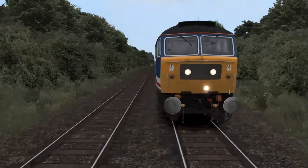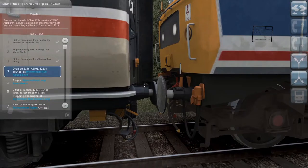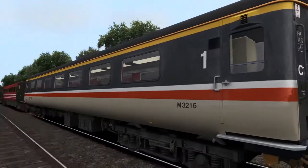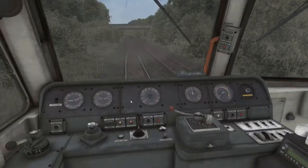Okay, so now we can disconnect her from our stock, I believe. Yep, we can drop off our stock. And now we are ready for run rounding.